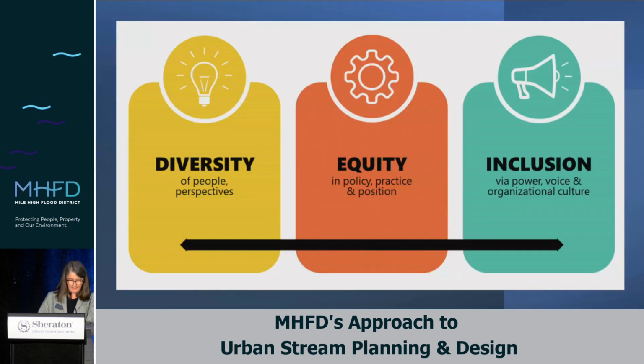So this mindset has obvious connections to the principles of diversity, equity, and inclusion, which are being stressed so much in public and private arenas these days, rightfully so. With its community values element, the urban stream approach has DEI aspects built right into it. And now, other than being just the right thing to do, Laura has made the point that in many conversations she's had at the local and national level, being able to demonstrate a project's connection to DEI may actually facilitate funding, including from the Infrastructure Investment and Jobs Act funding.